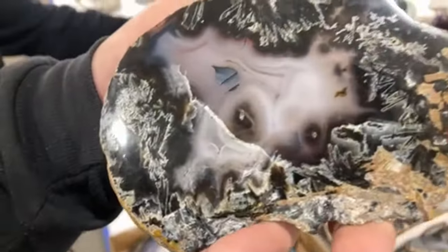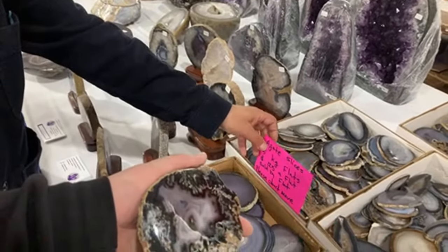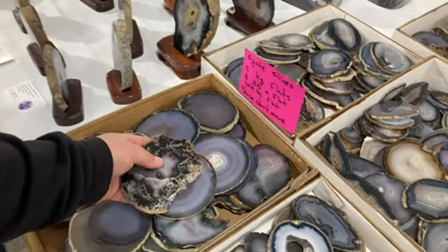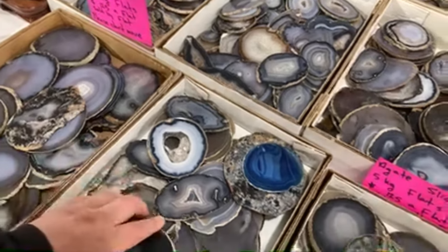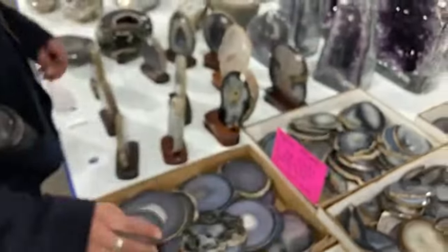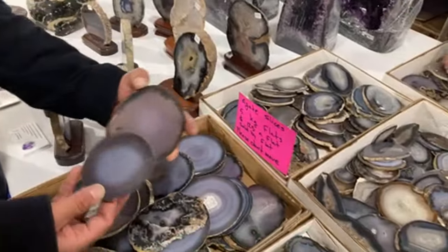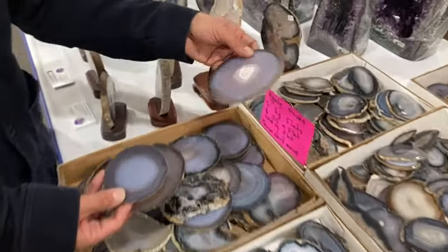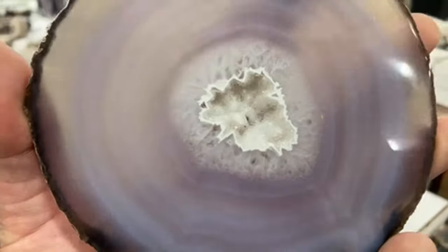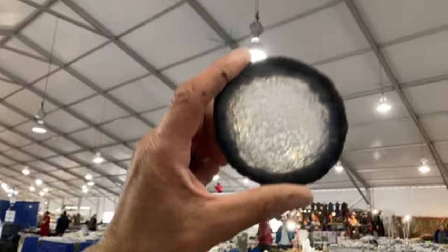These are nice. I really like seeing these when they're natural, like this piece here with some beautiful sprays going on. These are agate slides. They have a lot of colors, but these are the natural color slides. Like this one? Yeah, especially the blue and the pink ones. Oh, that's a great one. You can see the amethyst inside the agate slides.